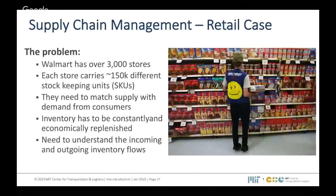It's a great case, and everyone, I assume, has heard of Walmart, but this could be any large retailer, and this is a U.S. example, but retailing has its own flavors in different parts of the world. All of you guys dialing in Latin America have usually smaller stores, nano stores, but you also have larger stores as well. But here's the problem we're going to focus on. Walmart, this chain, has over 3,000 stores in the U.S., and every store carries about 150,000 different items.